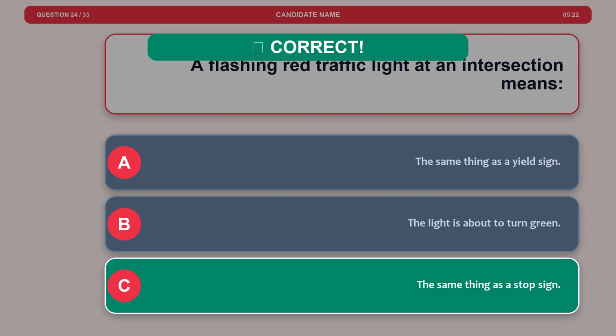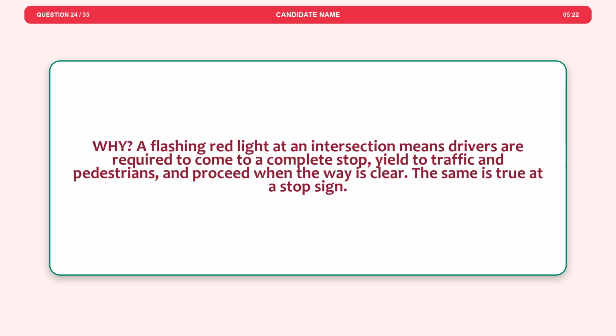The correct answer is option C. The same thing as a stop sign. Explanation. A flashing red light at an intersection means drivers are required to come to a complete stop, yield to traffic and pedestrians, and proceed when the way is clear. The same is true at a stop sign.